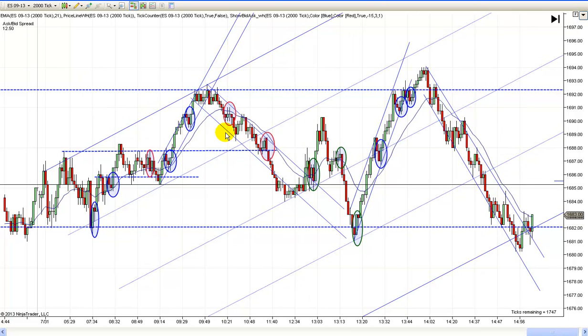Once you broke, it looked like we had a channel going up here, then we fell to the next level, and then guess what? We fell to the next level. Then we went up, and then we fell back down through another level. And if you measure, these are all equal distance, and so that would have given you the right place to look for all of these entries.